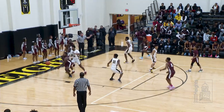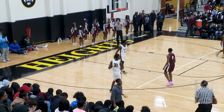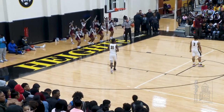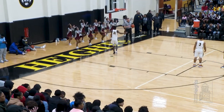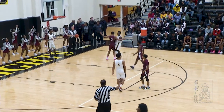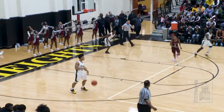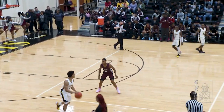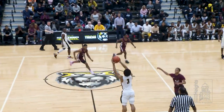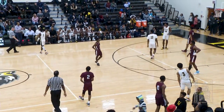2:58 left to go in the third. Inbound out of the reach of Corey Stallworth. That'll go out of bounds to the Tigers. Inbound to Christian Dillard in the backcourt. Full court pressure from the Mustangs. Clark back over to Dillard. Into a double team, but a reaching foul on Perry Fulham.